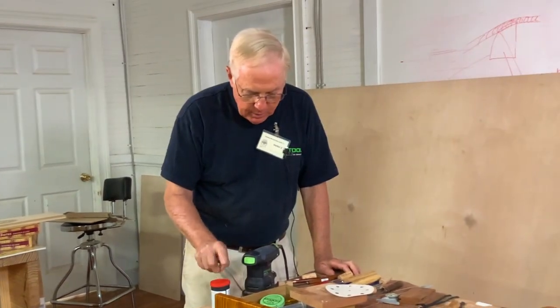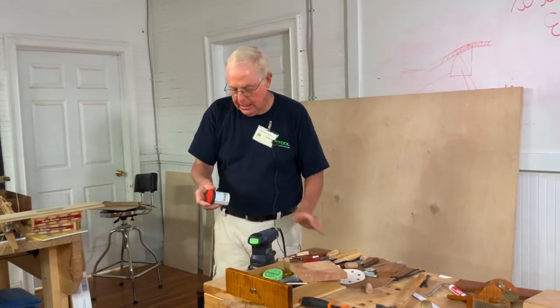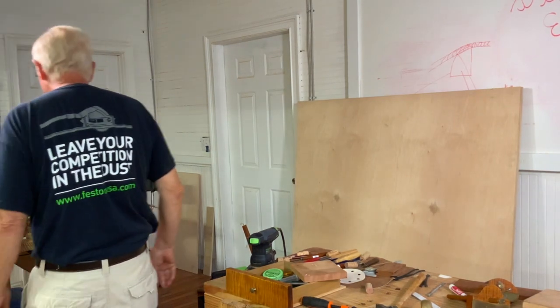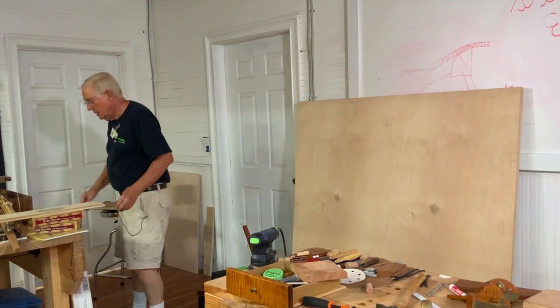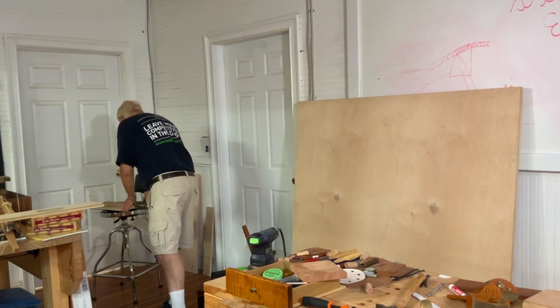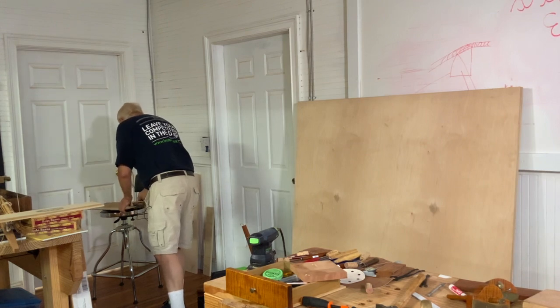So we'll talk about using that stuff tomorrow. What is it called? Timber Mate. You can pass it on. They have it at our Woodcraft. Yeah, I've seen it at our Woodcraft. Sometimes they don't have the ebony, and that's the one I like the best. It's the ebony. We'll talk about all these different kinds of inlays and where they come from.